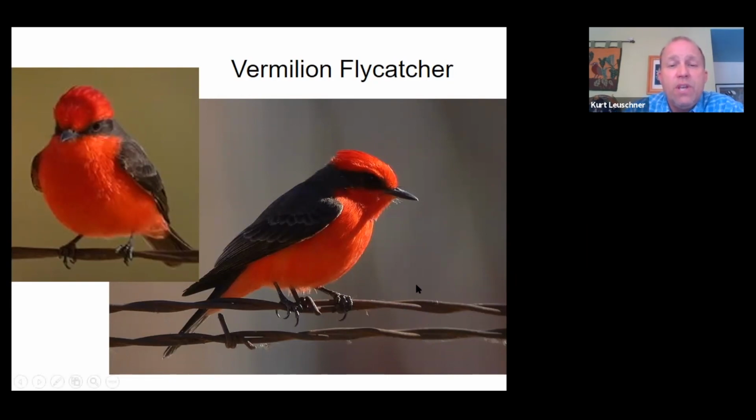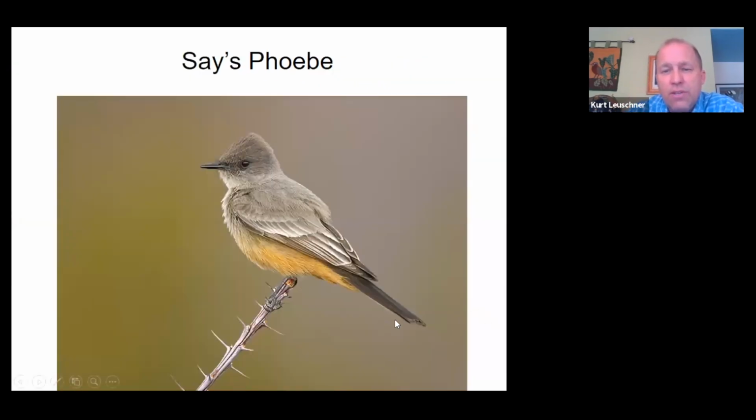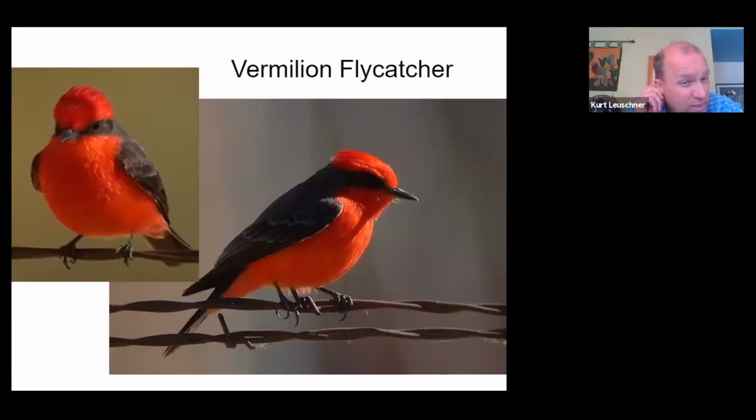So watch for them any time of year, but especially in the winter, and they're always a treat to see. This is the male. I don't have a picture of the female here, but she is kind of like the Say's Phoebe. She has a shorter tail than the Say's Phoebe, and instead of having this kind of burnt orange here, she has kind of a peachy color in what we call the vent area here. So she can easily be mistaken for a Say's Phoebe. So check twice, especially if there's a male Vermilion Flycatcher around.